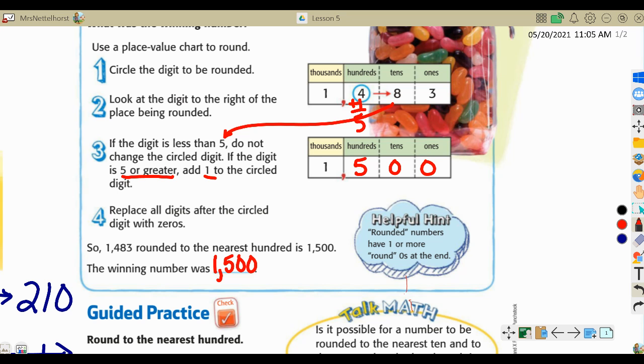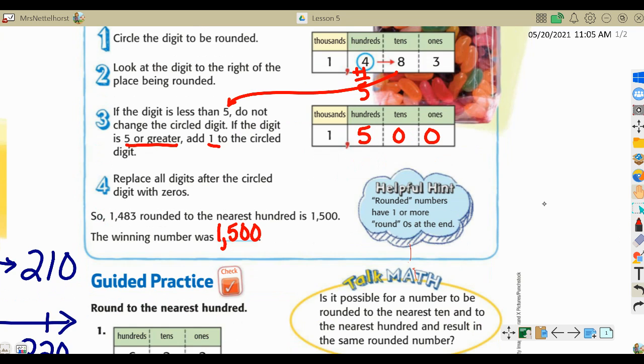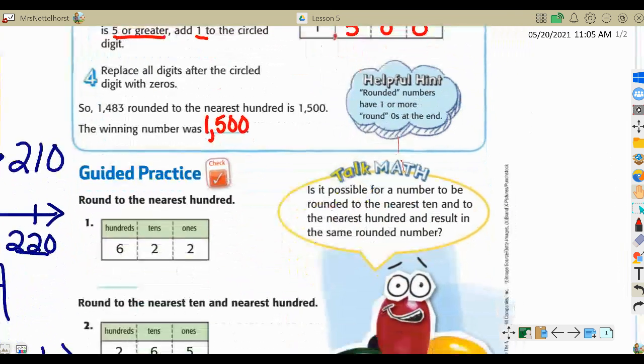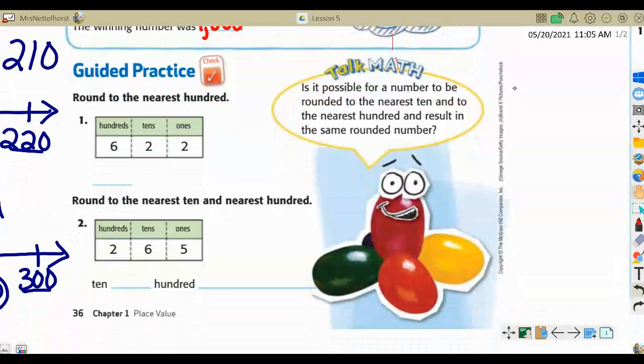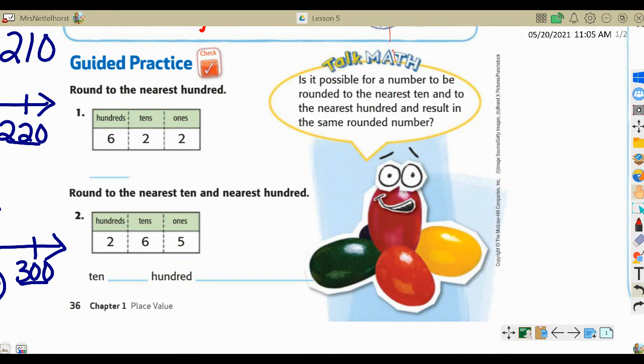Okay, they have the little helpful hint. Rounded numbers have 1 or more round zeros at the end. Okay, so let's look at the guided practice. You're going to round to the nearest hundred each of these numbers.